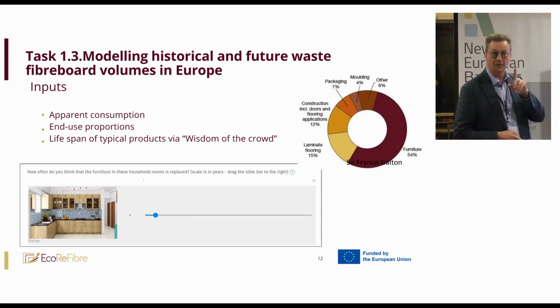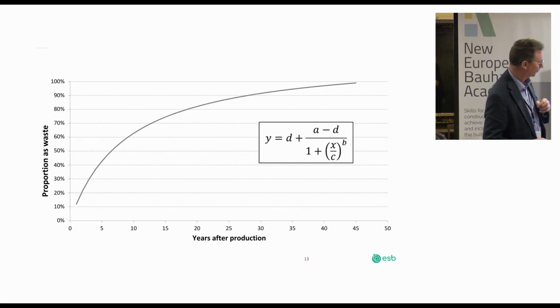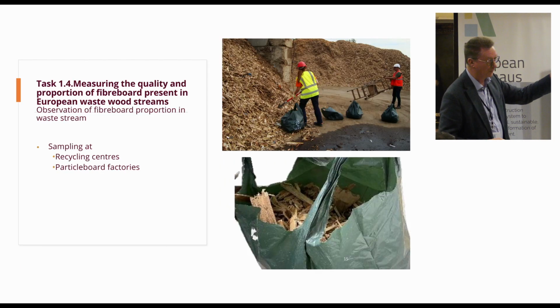Except for the lifespan of products, if you want to take away as a result of different research, our conclusion is the average age of MDF is 12 years. So a product on average will last 12 years. We can skip that.